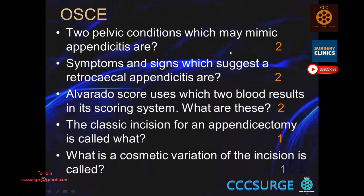Next one. For people who said right ureteric colic, and for people who said diverticulitis, just remember that was the important thing. In an OSCE, they ask for specific words, so read the question very carefully. You all know it, but get into the habit for an OSCE of reading the questions very carefully. Two pelvic conditions, as Rudrajit quite rightly pointed out. OSCEs are very tricky. It's very simple, but it's tricky.